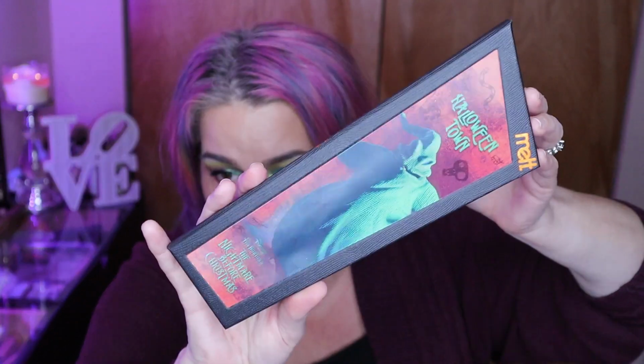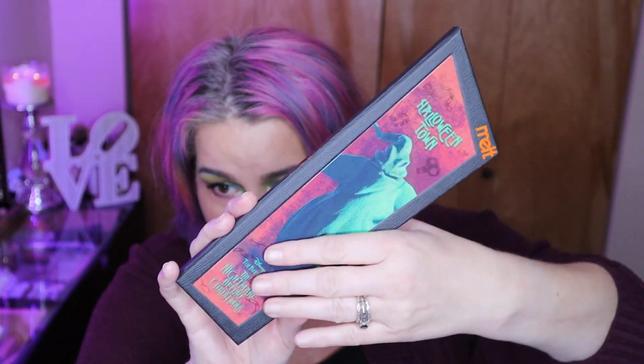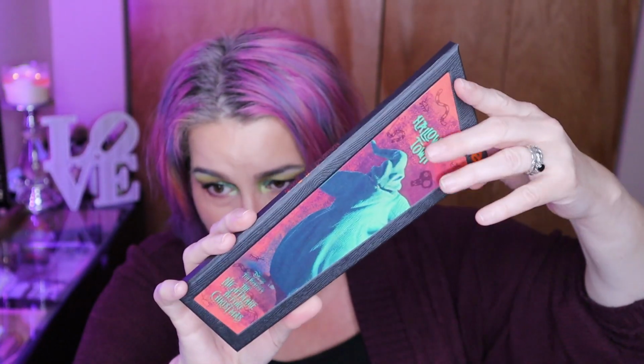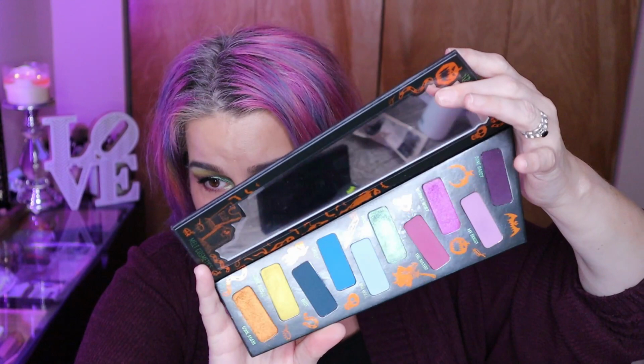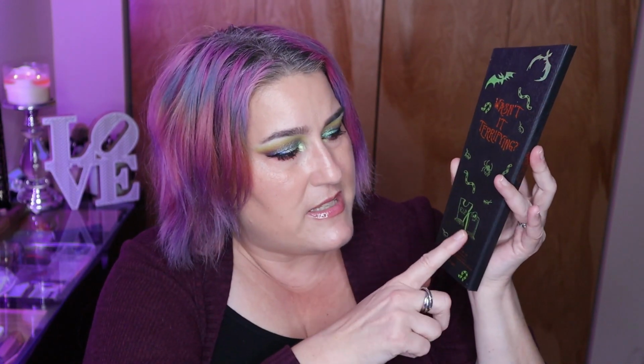Going over the palette component just a little bit, I love that it just says Melt up here in little tiny letters. It looks like the door has Oogie Boogie dancing on it. On the inside we've got some foiled characters, and the mirror is kind of like sitting in a graveyard. I love that. And I love that the back of it says, "Wasn't it terrifying?" Again, with some little headstones here and bats and snakes and bugs and stuff.